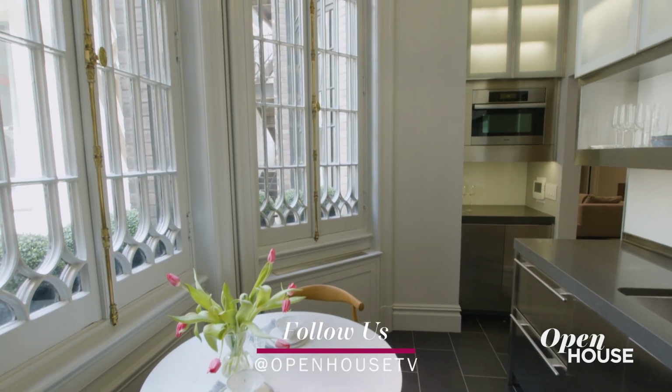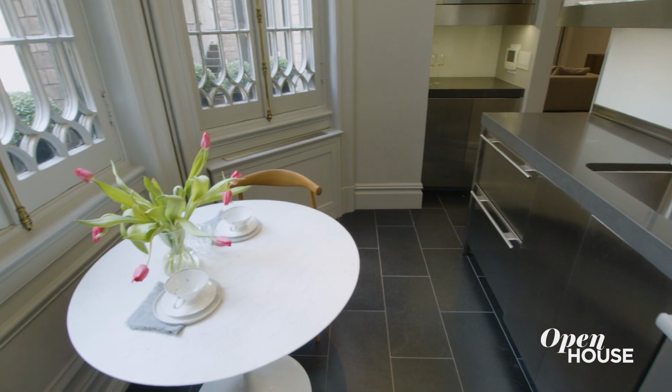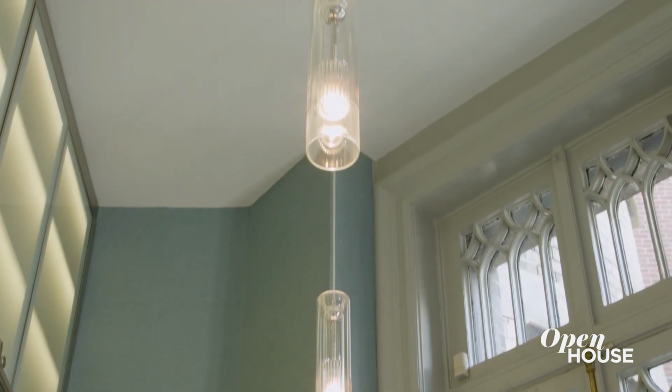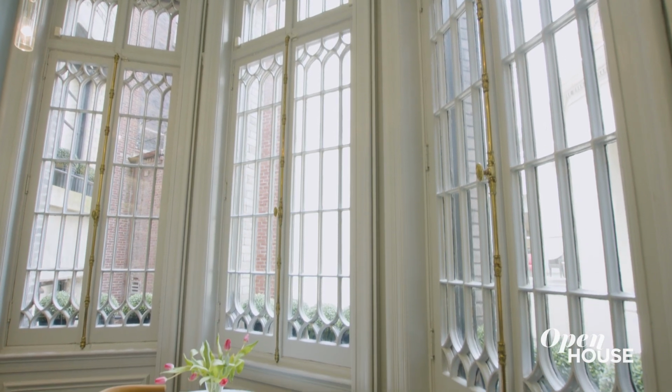The kitchen was designed with tranquility in mind. Again, as a pied-à-terre, it most likely won't be used for holiday feasts. But there are a few key things we did to amp up the style and function. We hung these crystal pendants as a contrast to these historical windows.